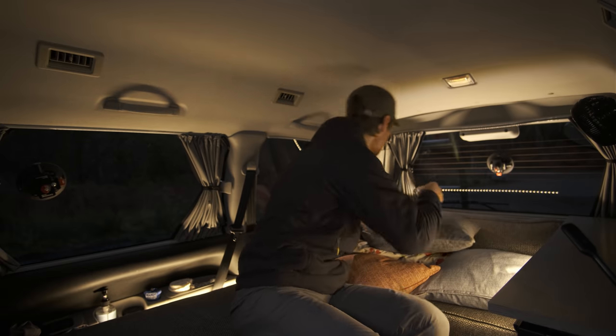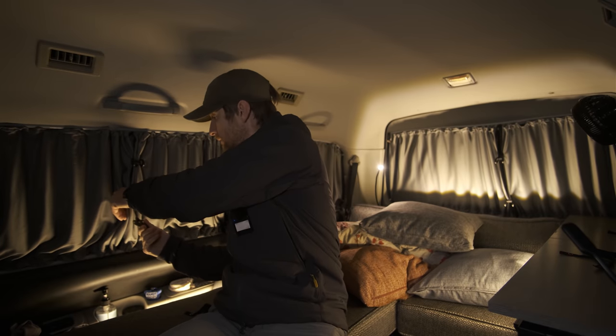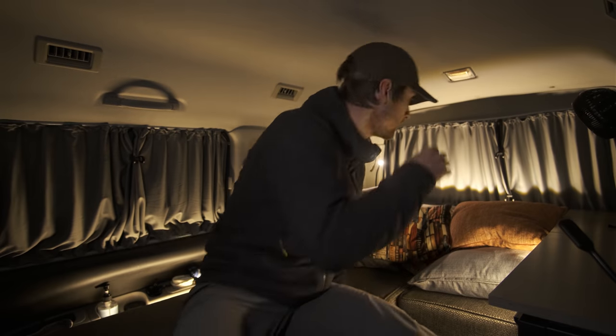Get a bit of privacy. Useless. Pegs that are so strong, when you open them, they snap. Oh, okay, so that is the van looking nice and cozy with the curtains closed.